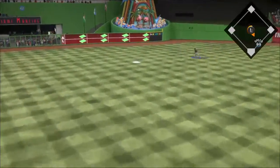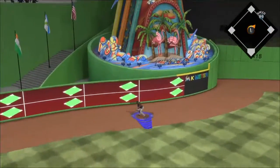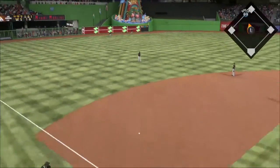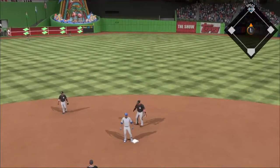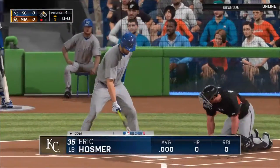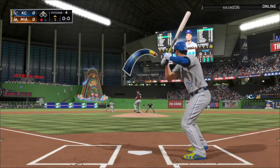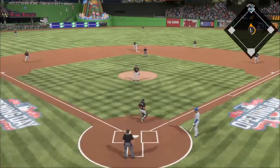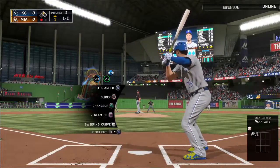Line toward the gap in left center, and that's into the outfield for a one-out hit. He's around first on his way to second now. Around second, he'll try for third. And he will make it back to second and be content with holding on there. Eric Hosmer steps up to the plate with a great chance to drive in a run here in the early going. And they pitch out here, but nothing's going on. Runner at second here with one man out.